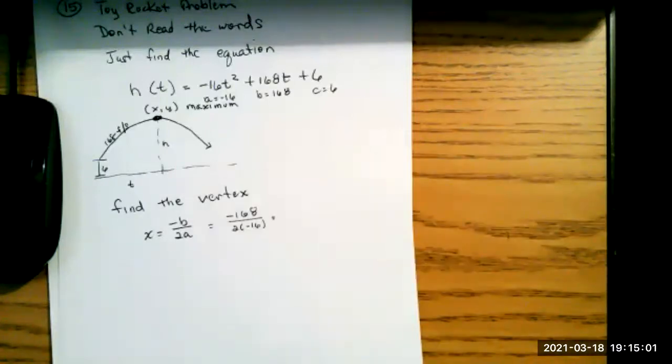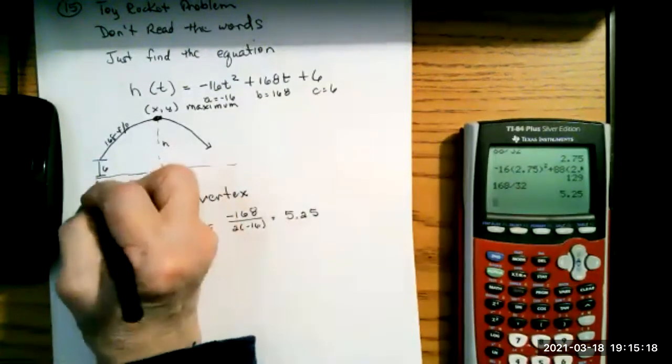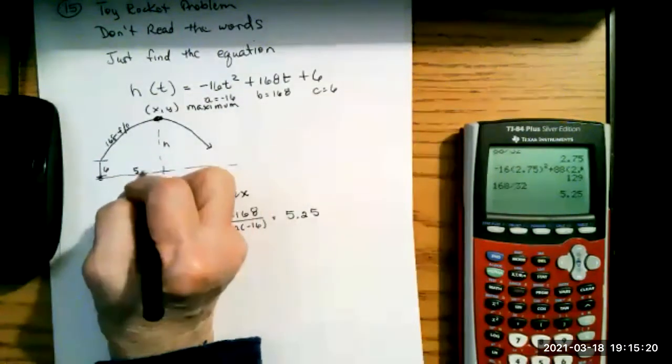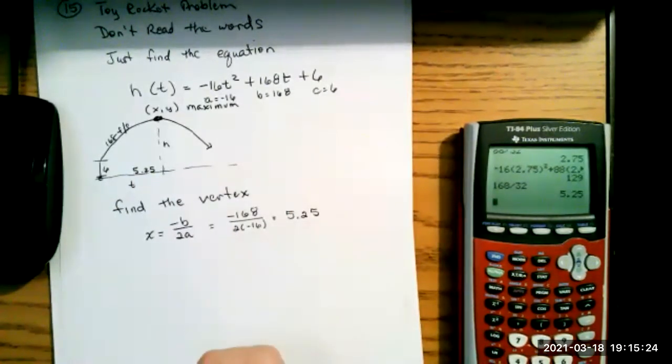And I'm going to see what that is. Grab my calculator and see what that is. I got 5.25. Did anybody else get that? So this value from here to here is 5.25. So that's the answer to my time already. That's my seconds.